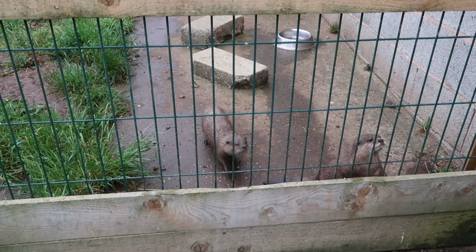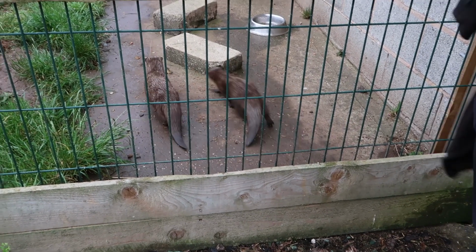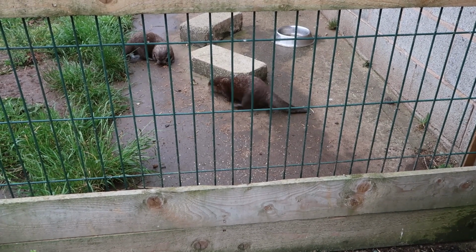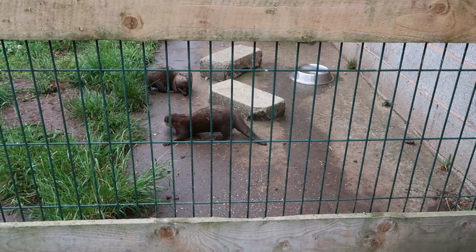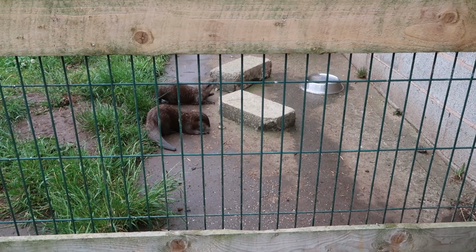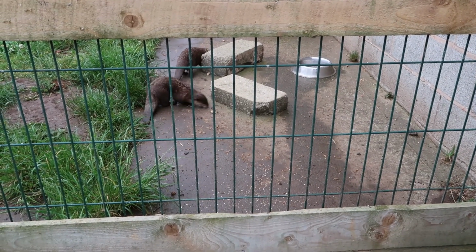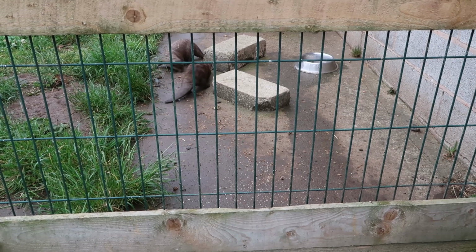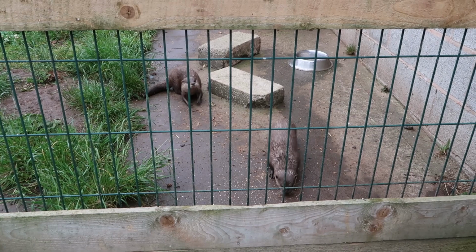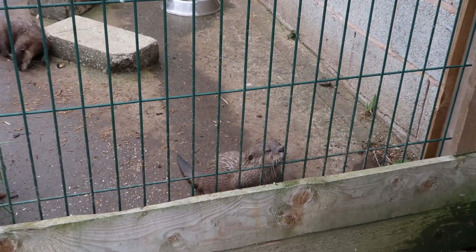So would these bite you if you went in there? They do occasionally take a nip. We don't tend to let people in with them. It's staff only, mainly because these guys are category one species, and that includes animals like lions and tigers. I bet they've got some teeth on them. They're very sharp and they've got good strength. When they bite, they don't tend to let go. They're cute looking, though. Very cute looking.